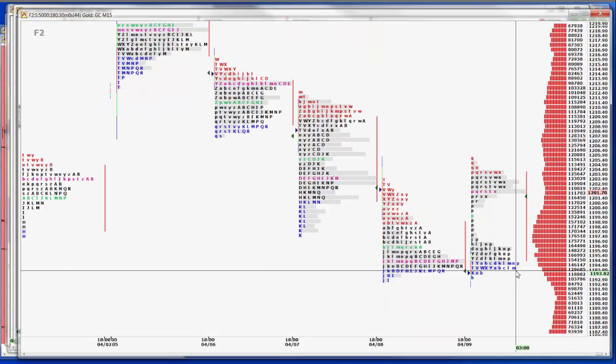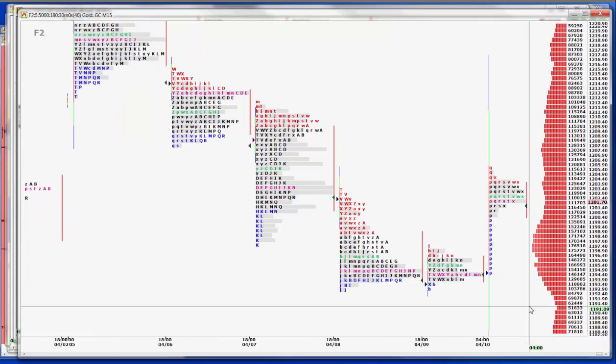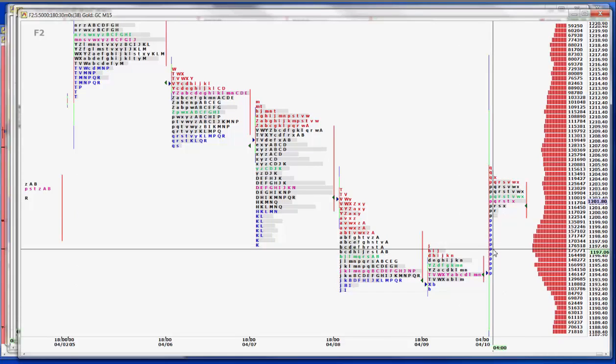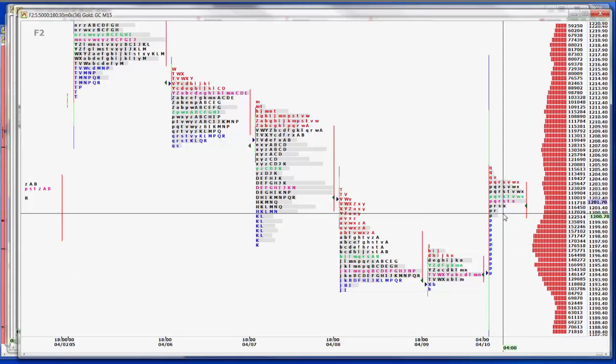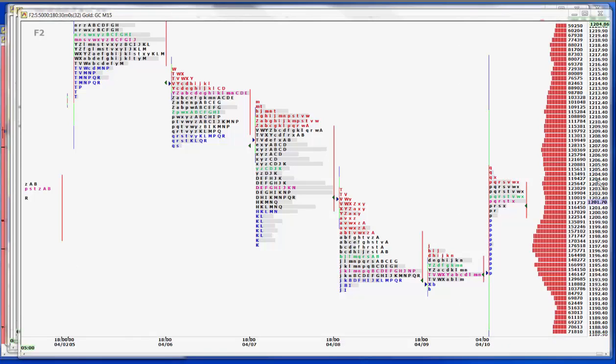Okay, we had the London low at 93. Left click on the longest line of letters, and there you have it. So we've got a breakout in gold at 97, and we've got resistance at 1205. So this is resistance, sell 1. Then 10 to 12 is sell 2.